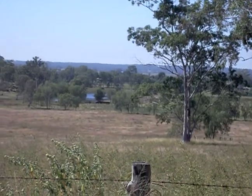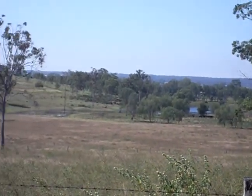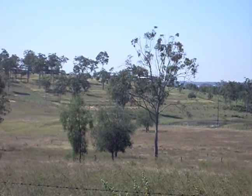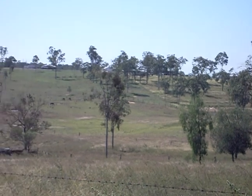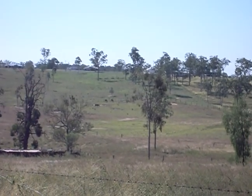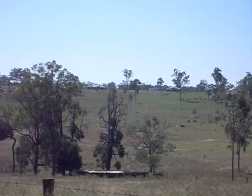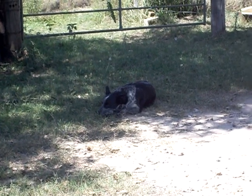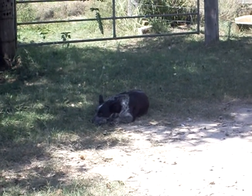So we have quite a neat little property down here, which is pretty big, 60 acres in total. Our nearest neighbours are over there on top of the mountain, so we don't usually hear them or see them. Just looking over the piggery again, there's some cows in the background. There's our Charlie, the female cattle dog, our bestest of dogs, aren't you, Charlie?